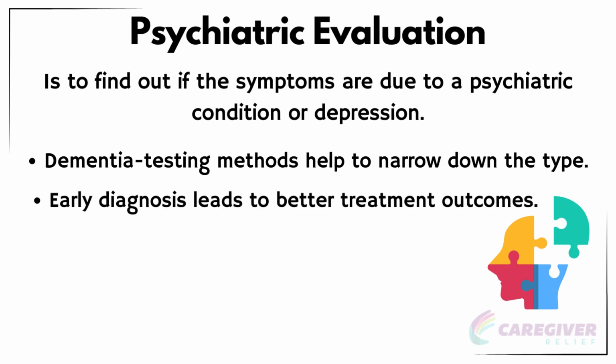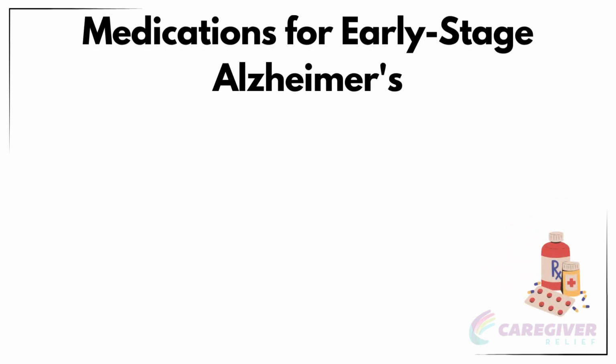Ruling out other conditions is a part of an overall Alzheimer's test. It is necessary as the best course of treatment for dementia can only begin with the right diagnosis. Research using dementia information continues to search for other tests to diagnose, as well as to prevent Alzheimer's and other forms of dementia. Medications for early-stage Alzheimer's.